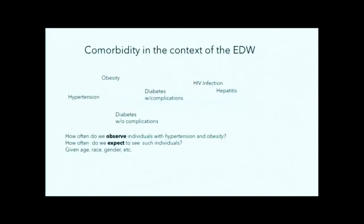So, comorbidity discovery. Let me start out with explaining what a comorbidity is in the context of the EDW. So we're all familiar with basic medical descriptor terms, diagnoses, and also the idea that those things sometimes go together. So for example, we may suspect that obesity and hypertension commonly co-occur in patients. And so we can ask ourselves a simple question: how often in our electronic medical records do we observe individuals with both hypertension and obesity versus how often we expect those two things to co-occur under a random model, taking into account also things like age, gender, ethnicity, etc.